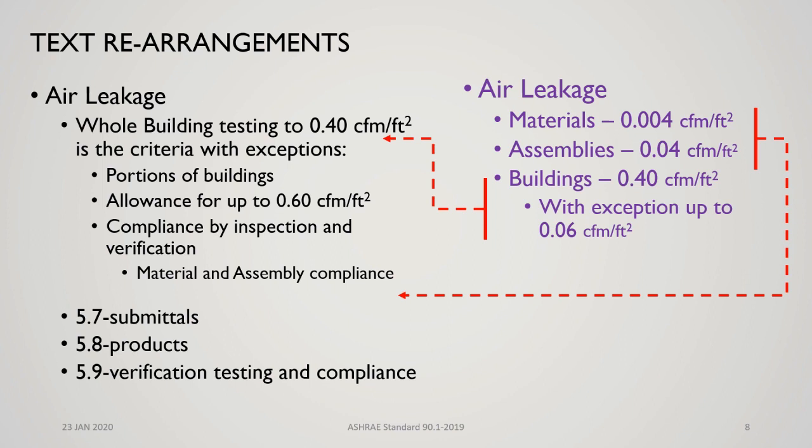So the charging paragraph now is the 0.04 with the exception for the 0.6. And the exception is the material and assembly compliance. So when you're reading this, it's encouraging to do the whole building or portions of buildings, but you always have the exception to do the inspections and testing and compliance, which then references 5.7, 5.8, and 5.9, where all the product requirements are, the material requirements for air leakage. All the stuff that used to be in the air leakage section is now in the product section where it appropriately belongs because it's a product-specific requirement. And then 5.9 we'll talk about in a second.